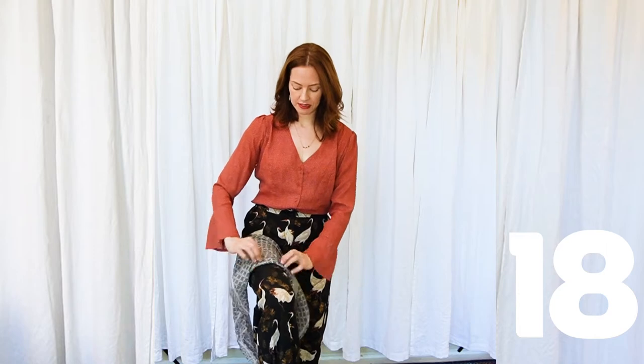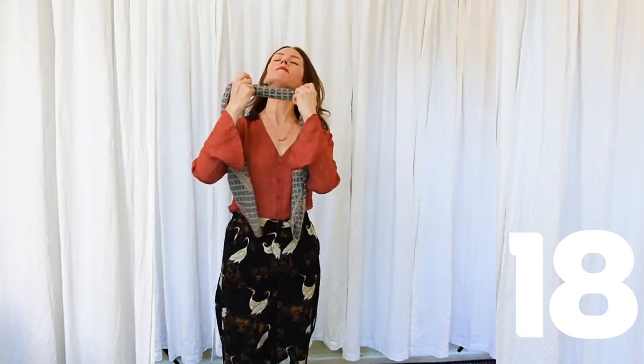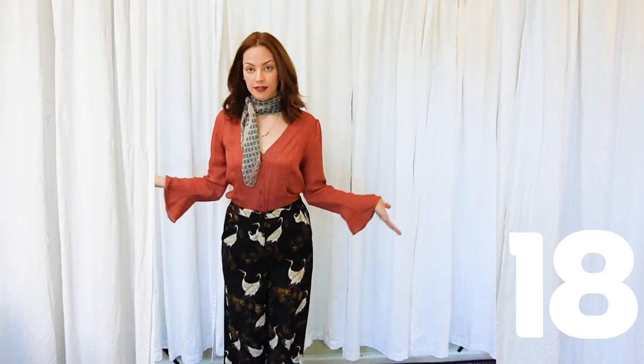First, I'm going to style it with this outfit by making it into a triangle, rolling it up nice and small. I'm going to put it around the front, bring it around the back, and tie it off to the side a little bit here. While I don't feel that this outfit needed it, you could totally wear it like this. And I really don't have a problem with it. But right now, I would like to show you why this is my favorite vacation scarf.